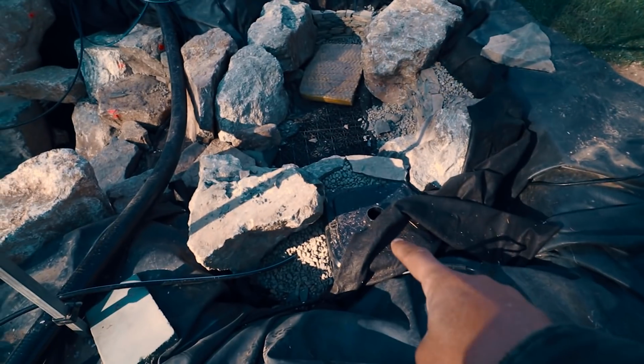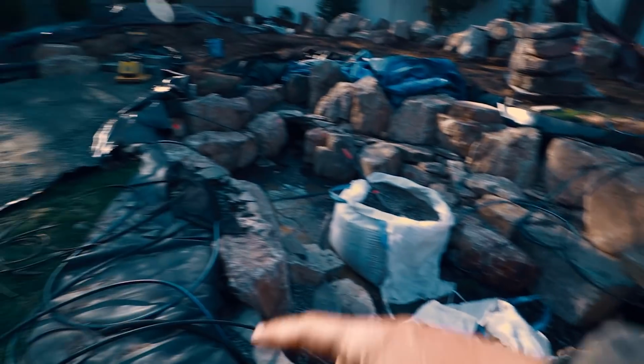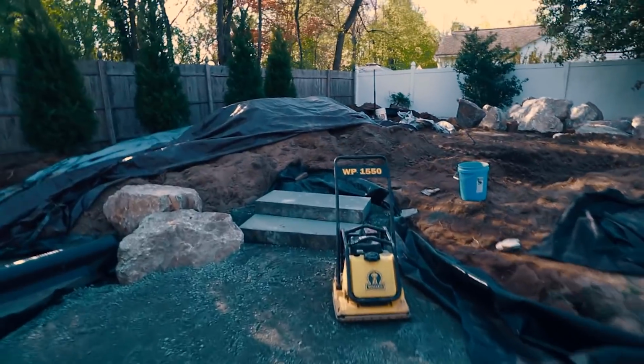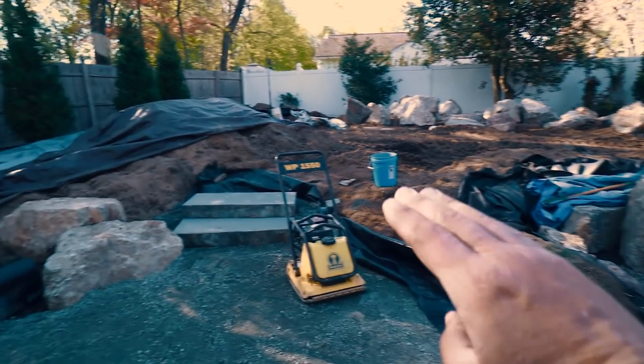We're gonna hook up our plumbing that's going into our pump vault for our pumps. Finish up all the edges here. This is gonna be done today. And then over here, first thing we've got to do is set our outcropping stones that are gonna be for the landscape. So we've got some boulder work that's gonna go in here.